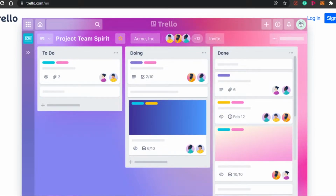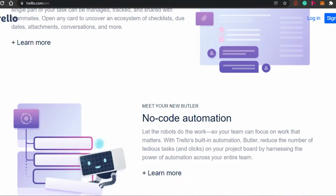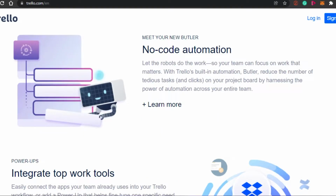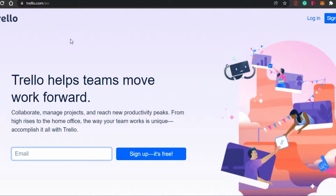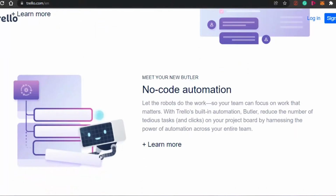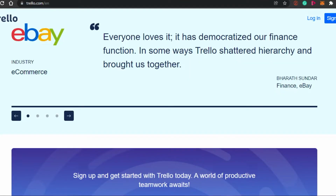You create different workspaces for yourself, and then you can add different boards, and then each board can have a list of different tasks that you can add. You can do integrations, of course, and automations. We'll talk about the features in a second. Let's go to the pricing real quick and let me show you how much Trello actually charges.